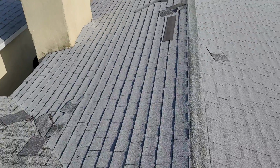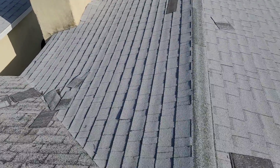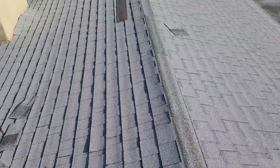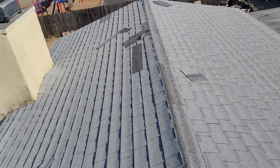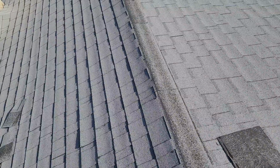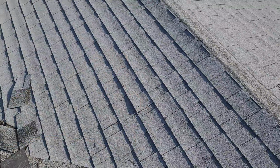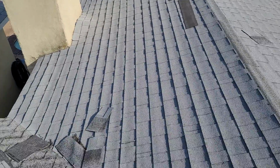Looks like the addition, I'm guessing that these two were additions done at some point in the past, and there was just some extra product left up here. Skip the ridge caps. So when details like that are skipped, you start to kind of second guess the quality of the install. But in fact, the pattern, the stagger, the course spacing, all looks pretty darn good.